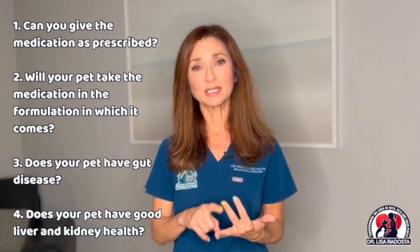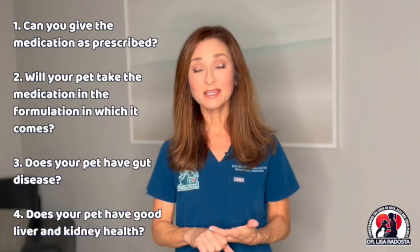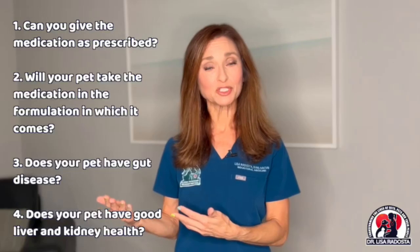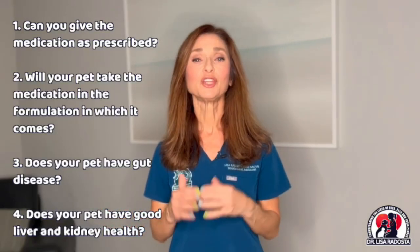What it really comes down to is, can you give the meds every 8 hours or every 12? Does your pet have good liver and kidney health? Does your pet have underlying inflammatory disease in the gut? And can you give your pet a capsule, a tablet, a liquid, etc.? Then you try one and you kind of titrate up the dosing range, decide if it's right for your pet or not, and move on from there. Your veterinarian can help you with all of this.